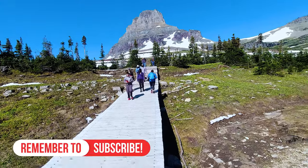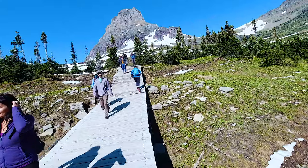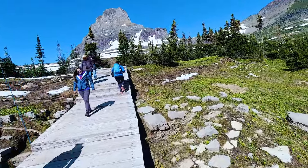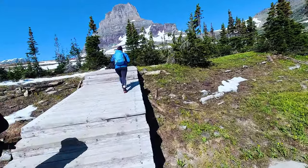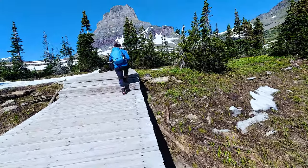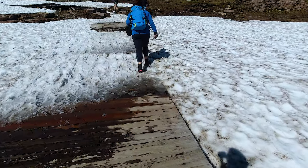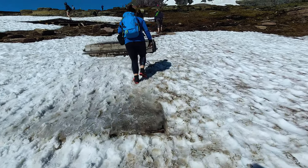Hidden Lake Trail at the Logan Pass Visitor Center, hands down, has been our favorite hike. Part of the reason why it's been our favorite hike is the abundance of wildlife, both in and around Logan Pass Visitor Center, but more so along the trail. Hidden Lake Trail is a boardwalk style trail, but there was also a lot of snowpack still remaining that had to be crossed along this hike.